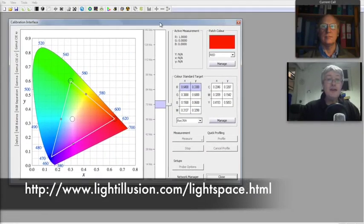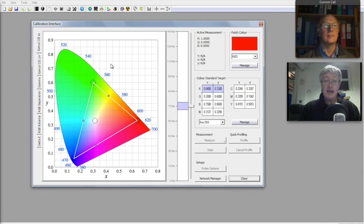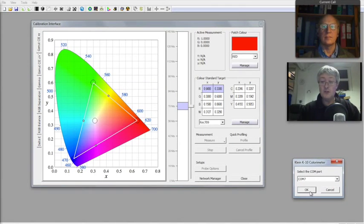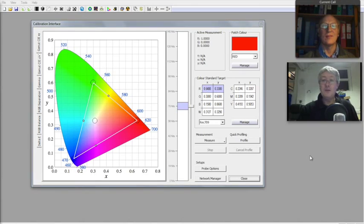And so here's Lightspace's version of exactly the same thing. We've got our chromaticity chart, and Lightspace will happily sit there and profile a display. You connect your probe to it, and you make sure that Lightspace can see your LUT generating box, and so long as all those things are in place, then Lightspace can drive. It now wants to calibrate the colorimeter. Let's stop that. Lightspace will happily drive the LUT box to generate coloured patches, and then it will read them back from the probe, and it will build a profile.